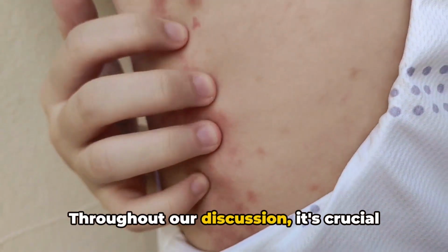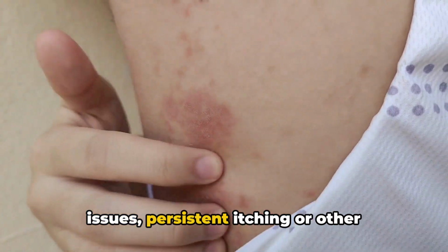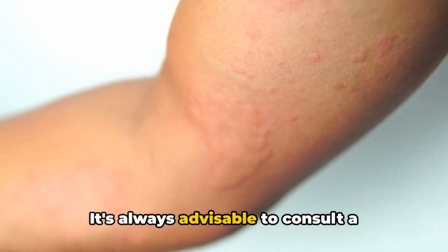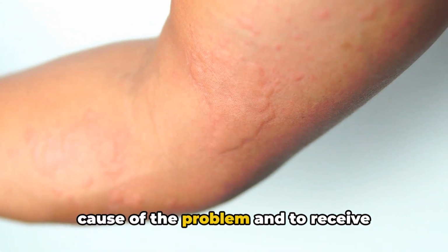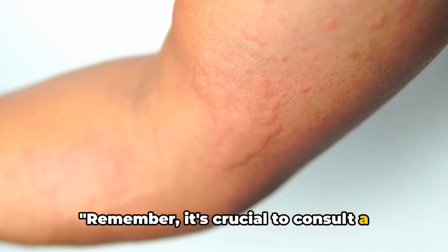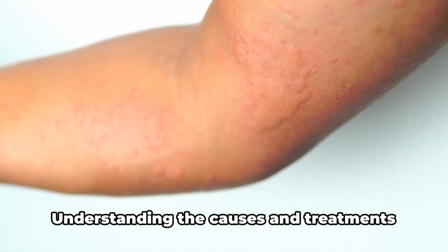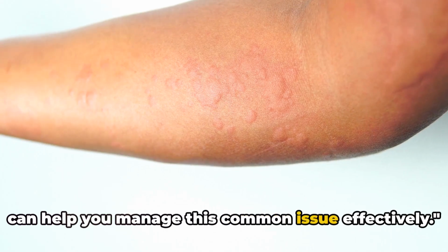Throughout our discussion, it's crucial to remember that, while these are common issues, persistent itching or other symptoms should not be ignored. It's always advisable to consult a healthcare provider to understand the root cause of the problem and to receive appropriate treatment. Remember, it's crucial to consult a healthcare provider if you experience persistent itching or other symptoms. Understanding the causes and treatments can help you manage this common issue effectively.